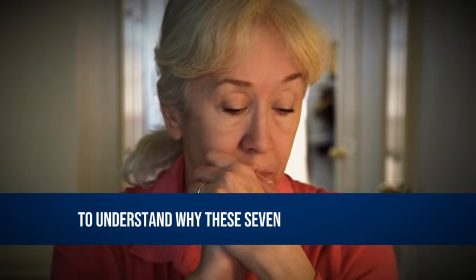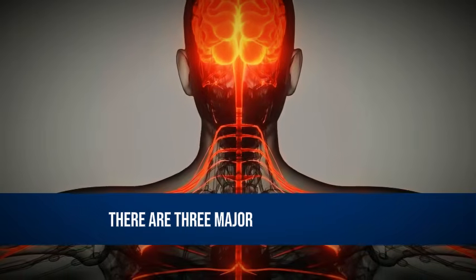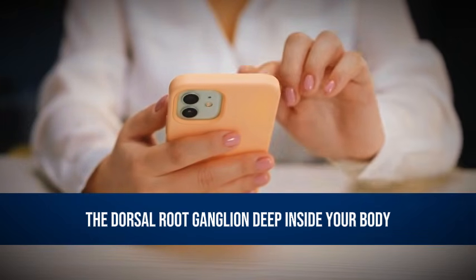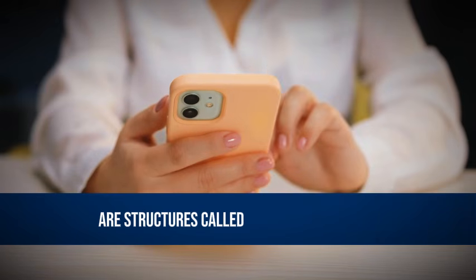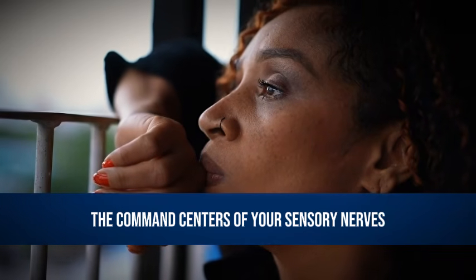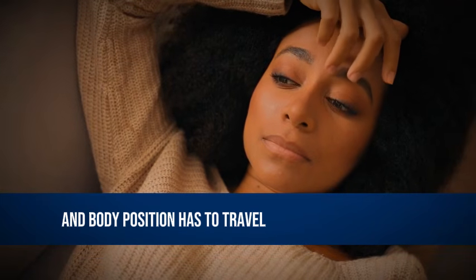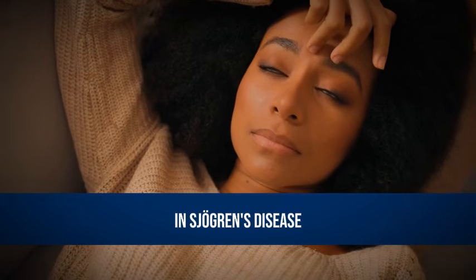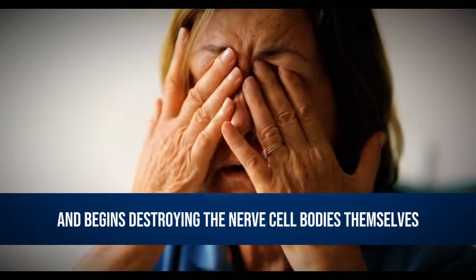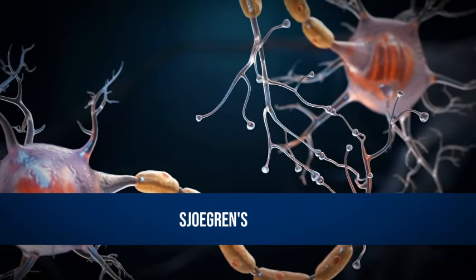To understand why these 7 symptoms happen, you need to understand what Sjögren's is actually doing to your nervous system. There are 3 major attack pathways. Pathway 1. The dorsal root ganglion. Deep inside your body, clustered near your spinal cord, are structures called dorsal root ganglia. These are the actual cell bodies, the command centers, of your sensory nerves. Every signal your body sends about pain, temperature, touch, and body position has to travel through these ganglia. In Sjögren's disease, the immune system sends inflammatory cells directly into these ganglia and begins destroying the nerve cell bodies themselves. This is called sensory ganglionopathy, and it was first described in association with Sjögren's in 1990.